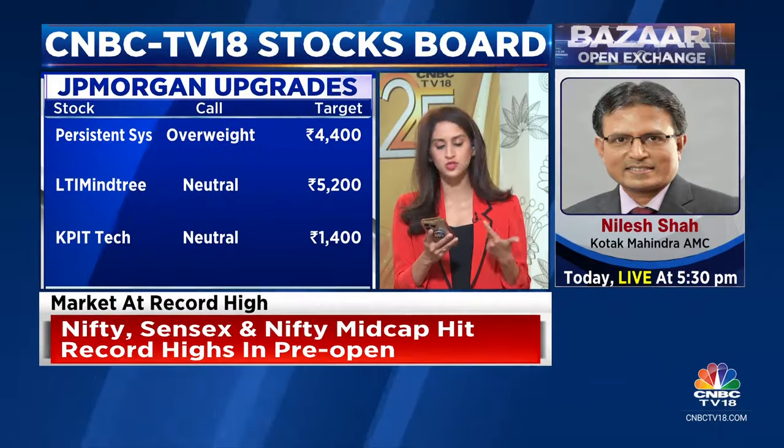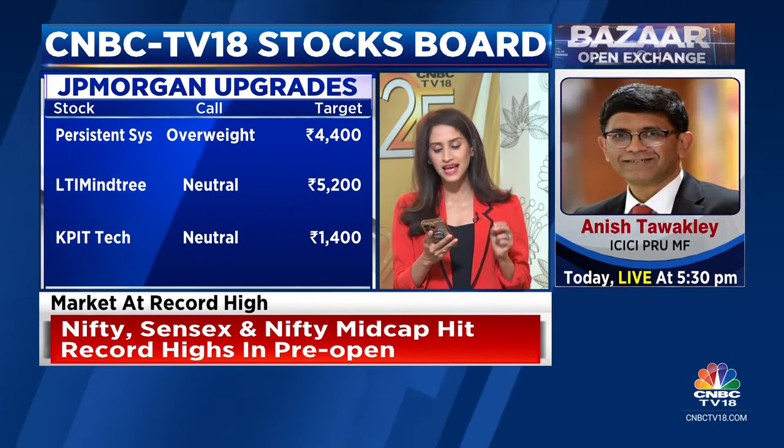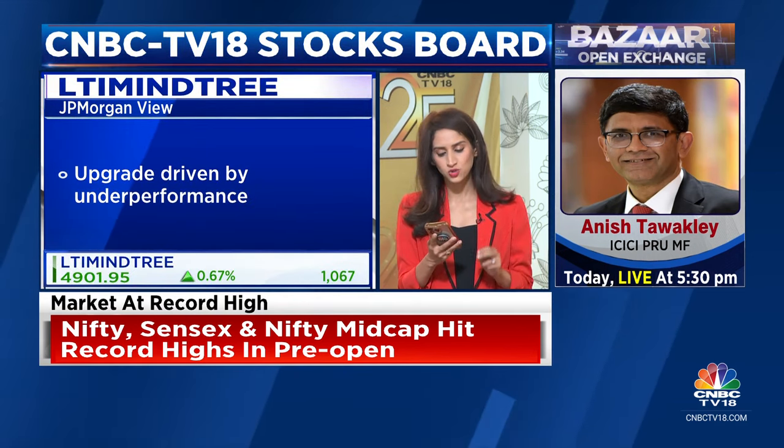So they've got three upgrades. They've upgraded Persistent Systems to an overweight with a target price of 4,400. They've upgraded LTIMindtree to a neutral and an upgrade on KPIT Technology to a neutral.